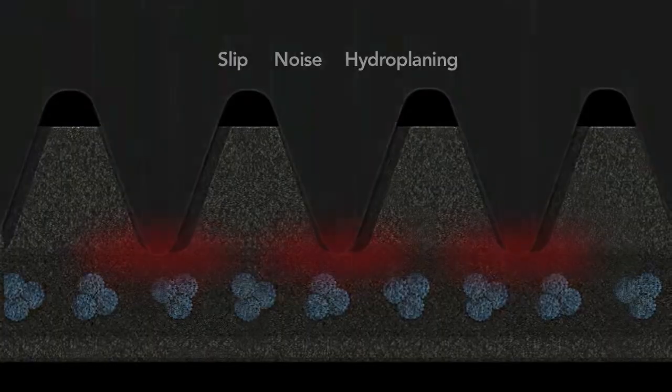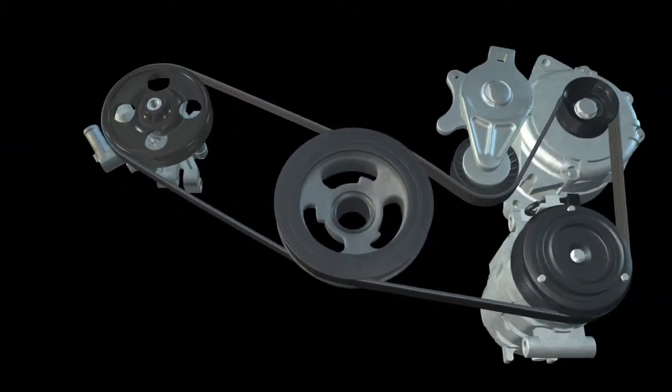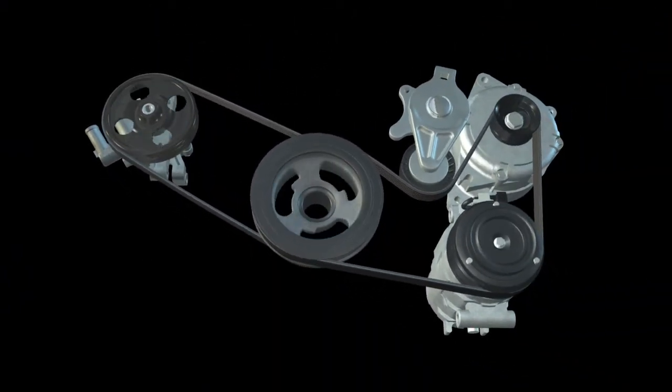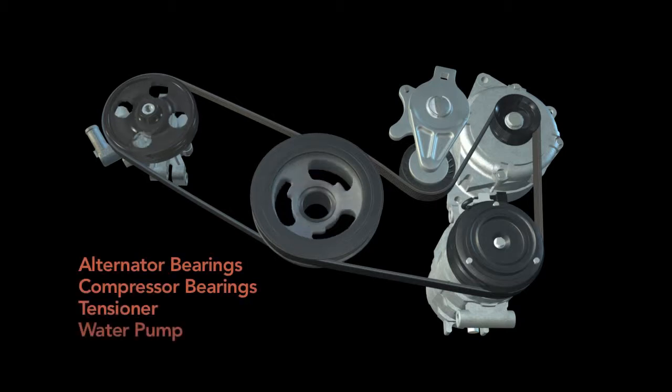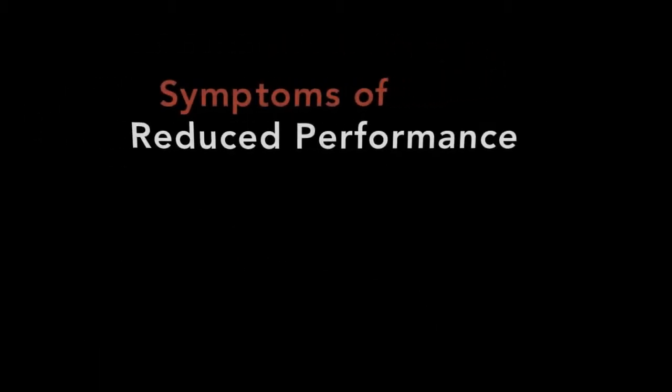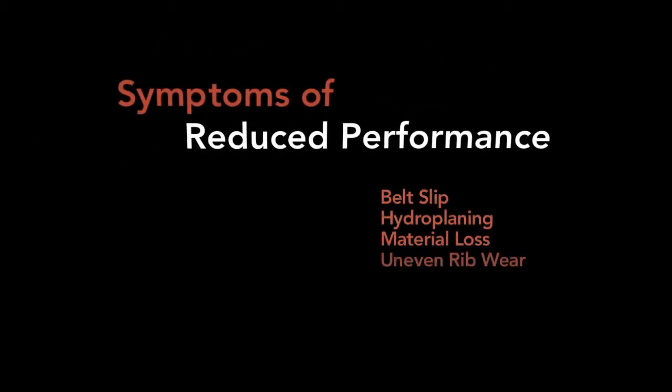A serpentine belt that is worn past its service life can negatively affect the performance of other accessory drive components. In some cases, a worn belt can damage or destroy other parts, such as alternator or compressor bearings, the belt tensioner, or the water pump. Certain ABDS performance symptoms may also indicate that the serpentine belt needs to be replaced. Be sure to note whether any of these symptoms are present when you evaluate the serpentine belt.